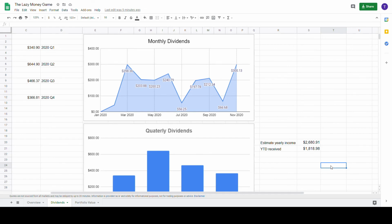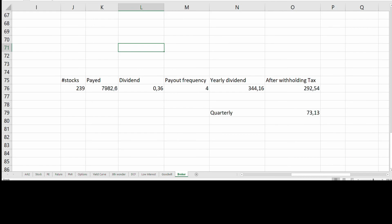And just as an added bonus, my latest purchase of Store Capital, which pays out dividends every quarter, actually pays out in October, meaning that I have now added a huge chunk of dividends into those months where I'm currently quite below. And just to illustrate how much I'm going to receive from Store Capital, I have done this calculation. So my 239 stocks, which I have paid close to $8,000 for, pay a dividend of 36 cents every quarter. That gives me a yearly dividend of $344, but after withholding tax we're down to $292, meaning that every quarter I'm receiving $73 more. So I'm actually more than doubling the dividend that I'm receiving from October and July. So this just goes to even out the portfolio, which is a pretty nice bonus as well.